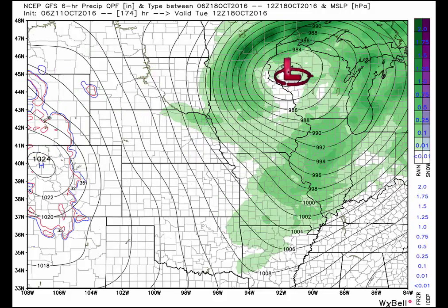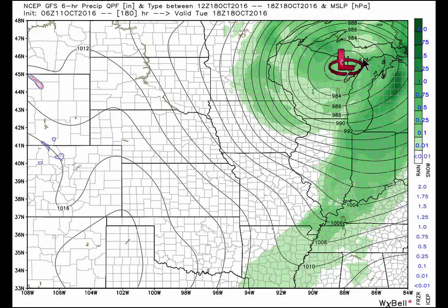Now the front moves into our area on Tuesday. We see a 981 millibar low here, area of low pressure over Wisconsin. You can imagine a cold front cutting right back through here, much cooler air behind it, warmer air ahead of it, showers and perhaps some strong thunderstorms on Tuesday. We'll have to keep an eye out for some severe weather in our region. At this point, it's too far out to really know.